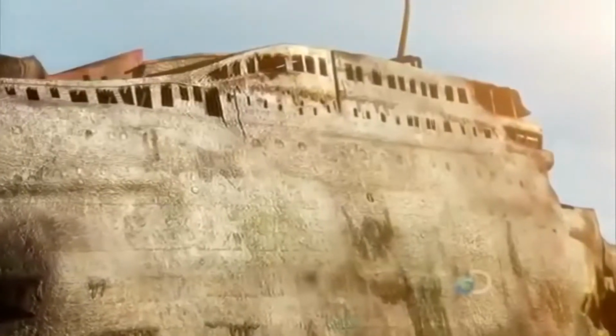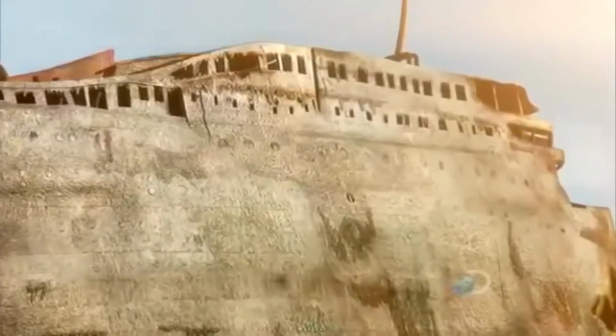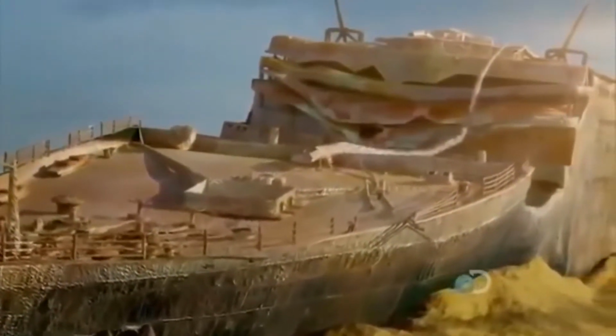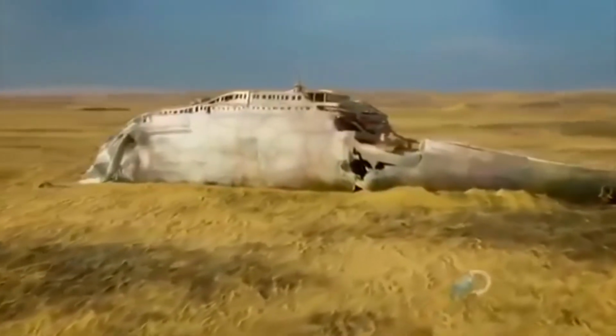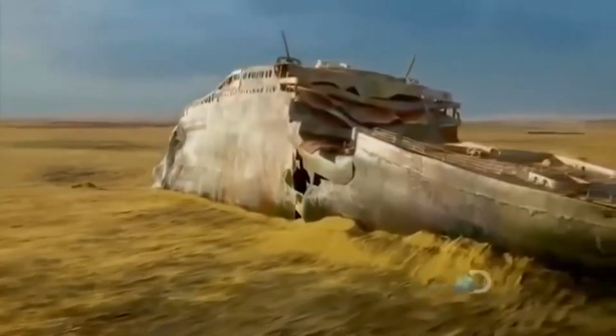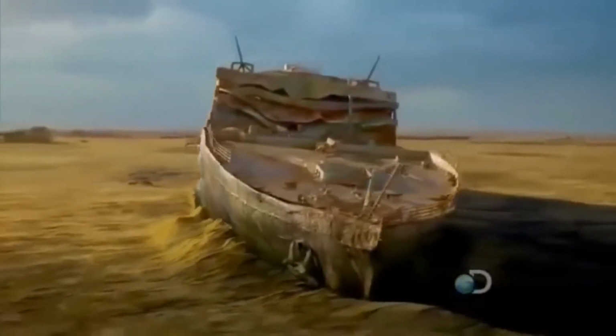These portholes, where Titanic crew and passengers witnessed the disaster worsen. And the decks, where loved ones said last goodbyes. With the ocean waters removed, the ship's bow gleams in the bright daylight for the first time in over 100 years.